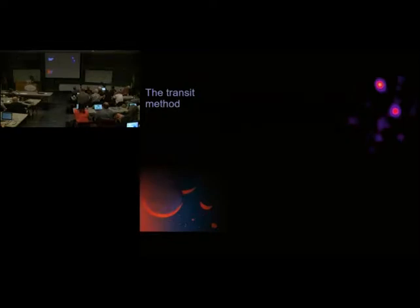There's a bunch of different ways, about 10 now, that we've managed to use to find exoplanets. In the last 25 years, we've gone from 0 to 10. I'm only really going to talk about the transit method. I think Jason Wright's going to talk about the RV method later, and Angie might touch on microlensing. But the transit method is the one that has found the most of the planets.